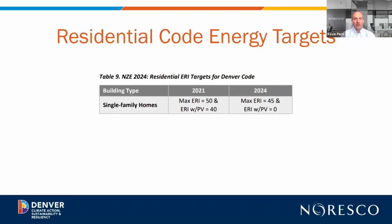Residential code energy targets, if you're familiar with that, here is the sample timeline right now. Again, these are not set in stone, but we're kind of throwing them out there so everybody gets used to them.